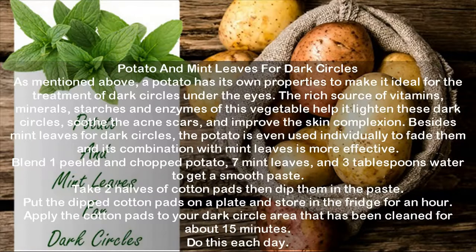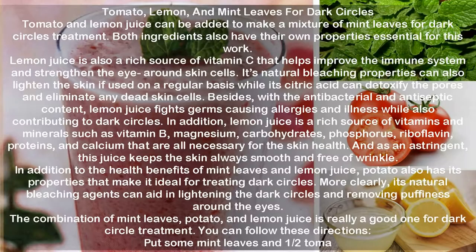Besides mint leaves for dark circles, the potato is even used individually to fade them, and its combination with mint leaves is more effective. Blend 1 peeled and chopped potato, 7 mint leaves, and 3 tablespoons water to get a smooth paste. Take 2 halves of cotton pads, then dip them in the paste. Put the dipped cotton pads on a plate and store in the fridge for an hour. Apply the cotton pads to your cleaned dark circle area for about 15 minutes. Do this each day.